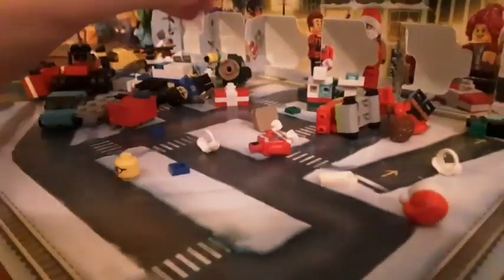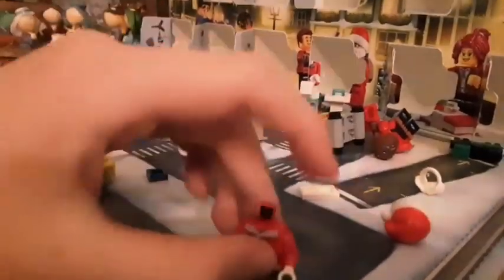So, you're going to build it? Yes, I am. Let's get building this Santa Claus. So the first leg, where are the legs? Oh, right here, found them.